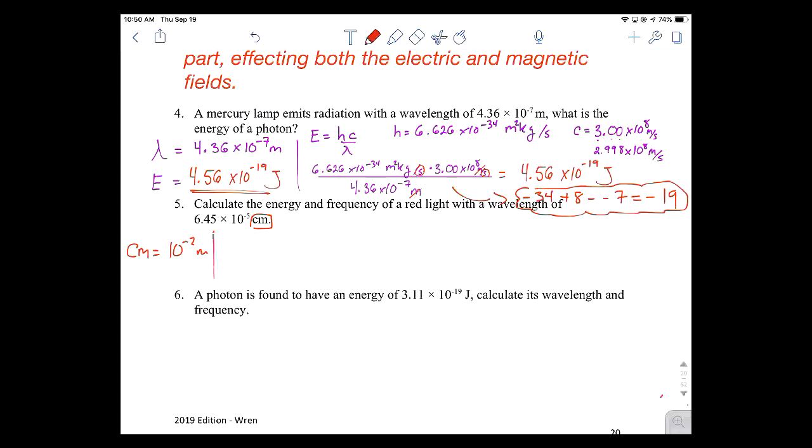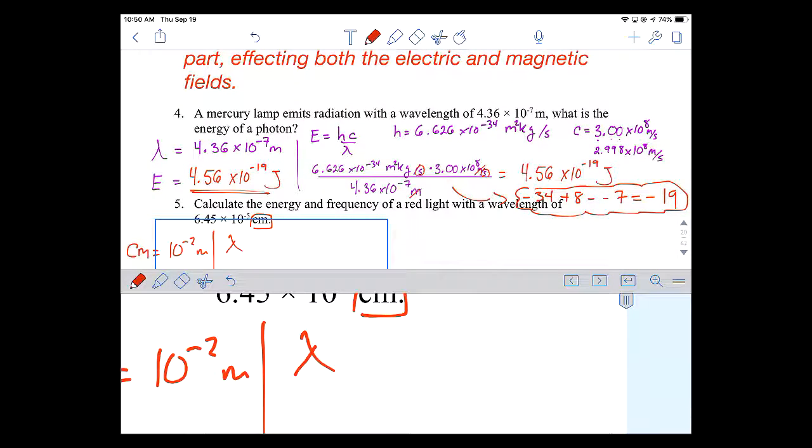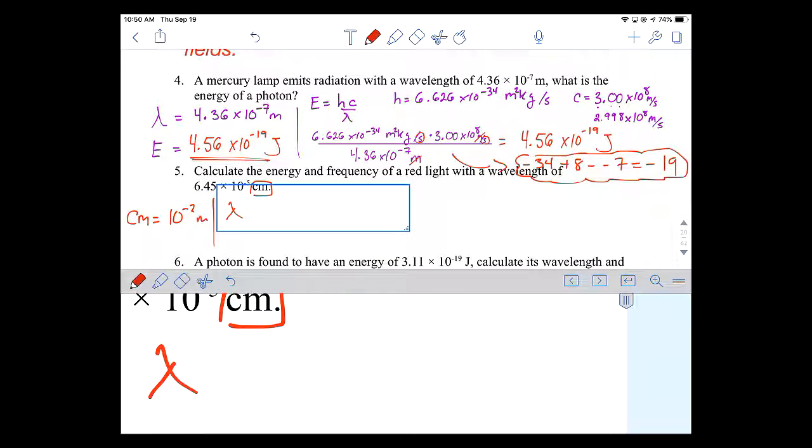So we're going to end up doing our wavelength as 6.45. The number doesn't change, which is nice, which means that at the very least, if you just punched through and you did all your calculations, you're probably going to be okay in terms of getting the first part. You're just going to have a mix up in your tens, in your exponent powers.